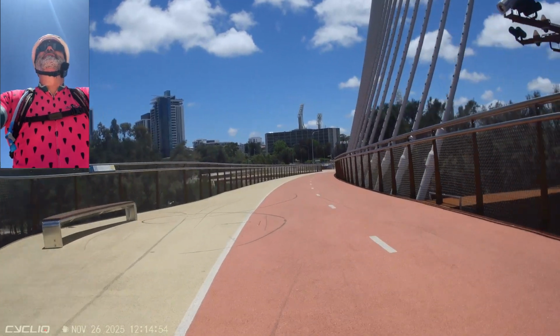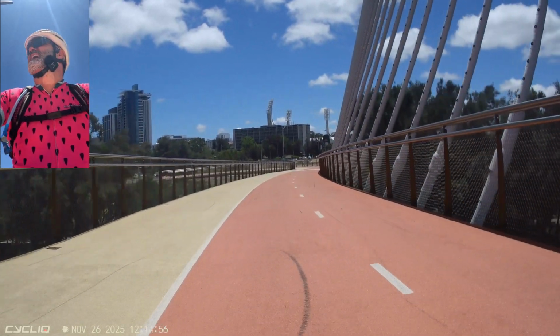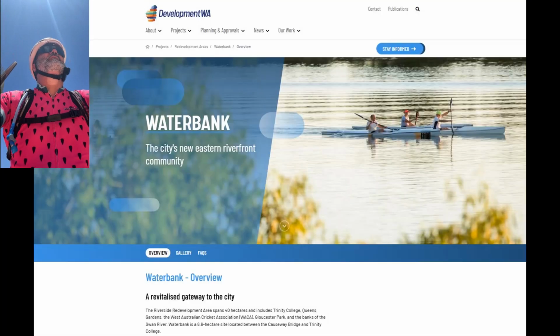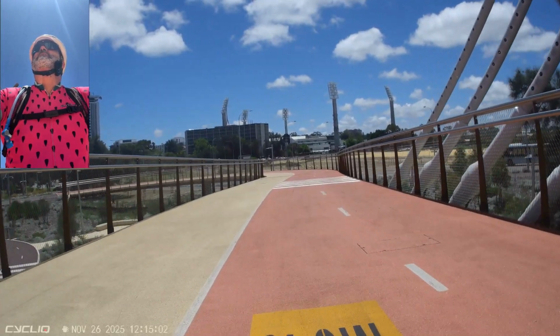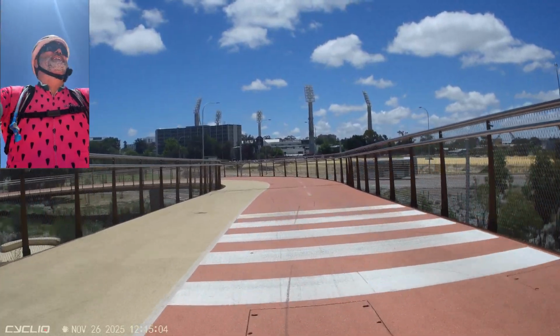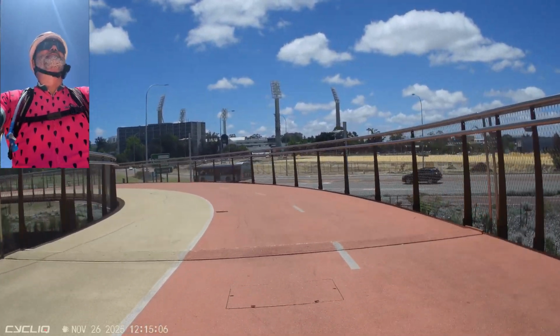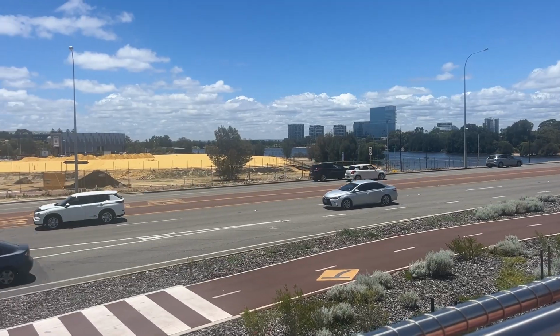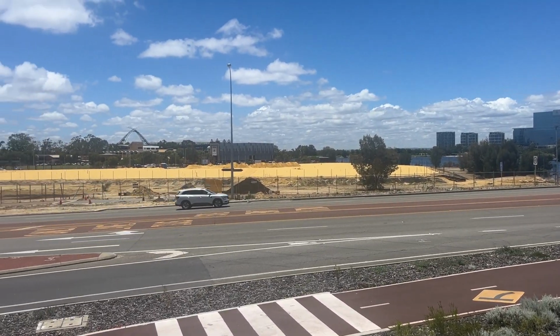Hi, g'day people. This is a video for DevelopmentWA, and it's in regard to the Waterbank project down here in East Perth. You can probably see I'm on the Boorloo Bridge. There's the project over there, and I'm going to give you some suggestions, criticism if you like, of how the pedestrian and cyclist detour has been set up.